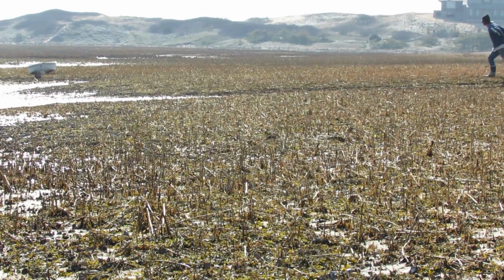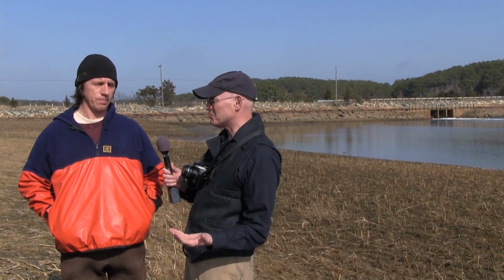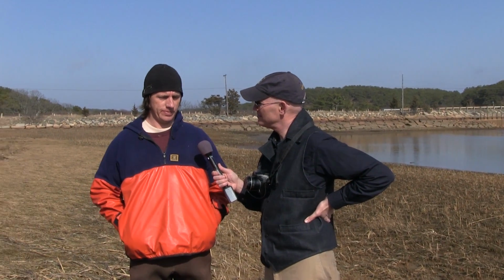I think it'd be nice to have a river back instead of a little swamp. That could mean probably more wildlife, just sort of maybe a healthier thing, or what? Yeah, good thing all the way around. Definitely bring in eels. Probably be good for the shellfish, be good for everything.